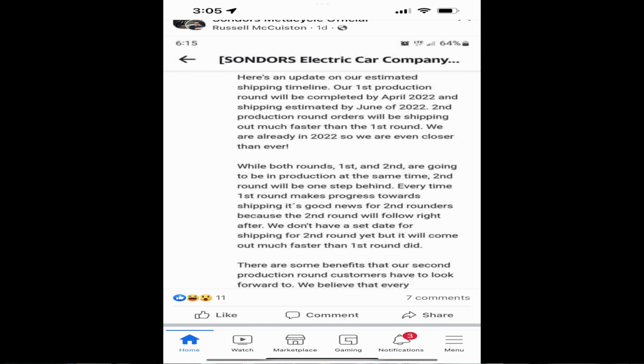Now I have a reservation for the Super 73 C1X, and I already paid for the Sondors Metacycle, so it's going to be really good to compare apples to apples, or electrons to electrons, on these bikes, and we'll see. Are they going to fulfill their statement of shipping in June 2022?